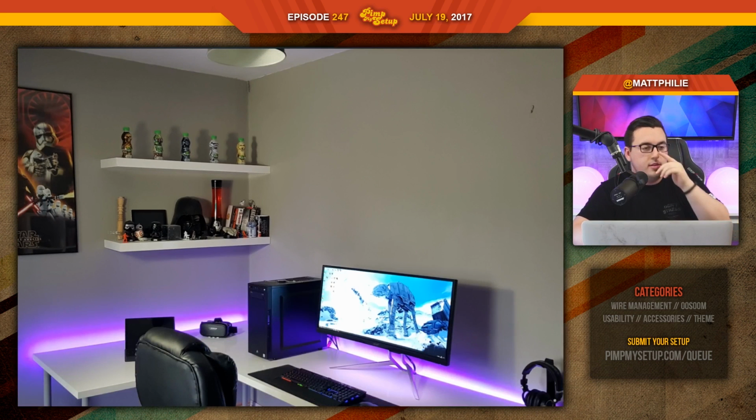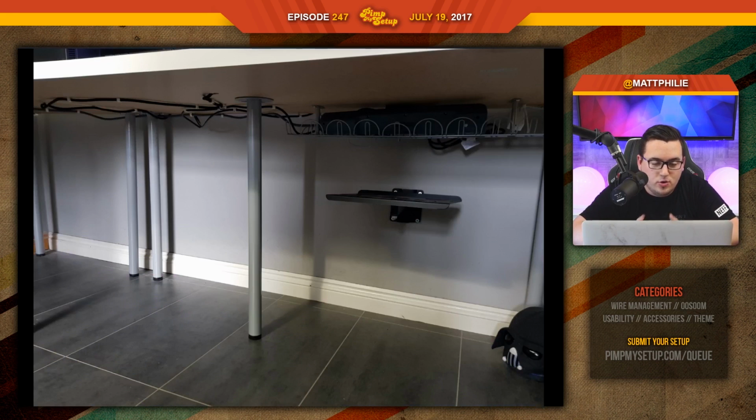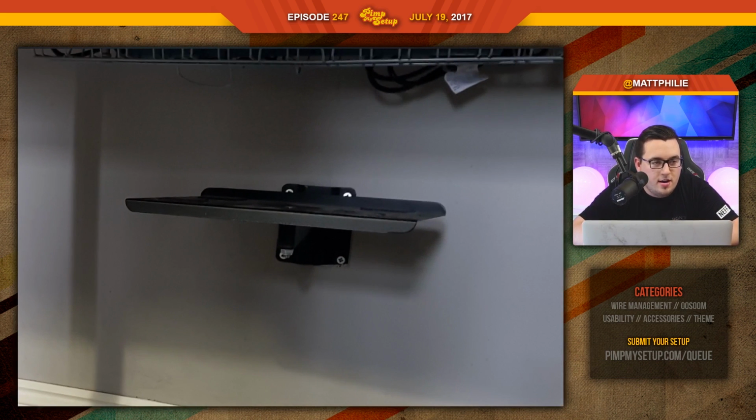Yeah, under the desk, I want to talk about that. Super clean, super nice. And the little shelf there was for his Xbox, but he got rid of it. So he's going to get rid of that. He's going to unscrew it, spackle, and paint it up, whatever.